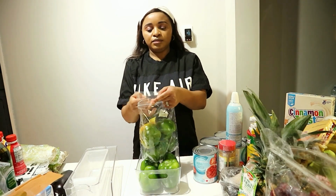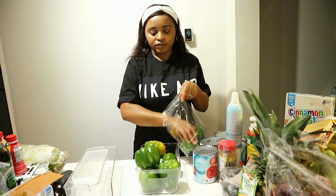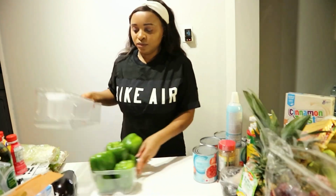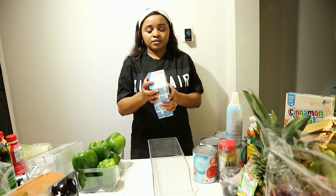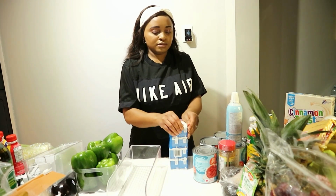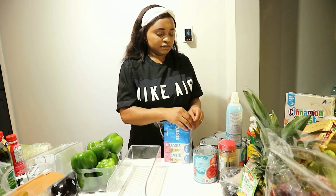So I'm done putting everything in sections. Now I'm going to place everything in the containers. So I'm not going to talk a lot. I'm going to leave you guys the image while the music is playing because there is not much to explain. I'm just going to place everything in the containers.